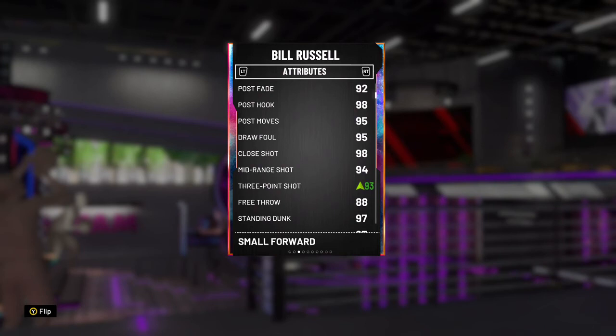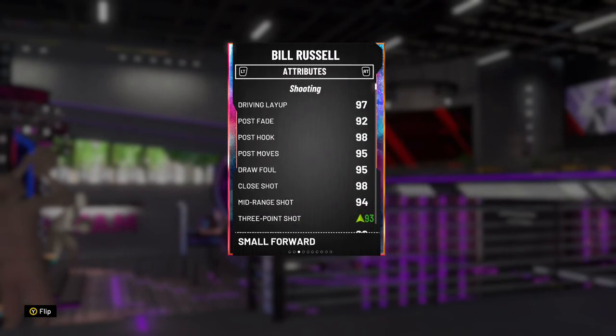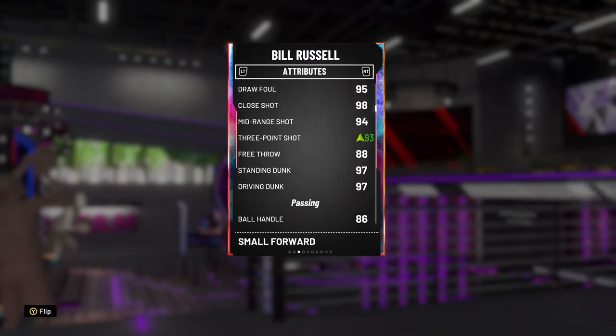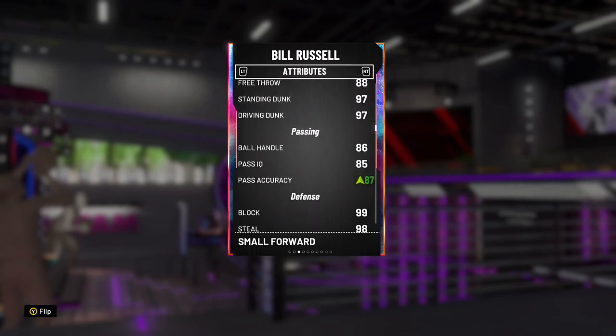But since he's small for a five, he gets a +5 on 3-point shooting. So his three ball is a 98 when he's in a game. If he gets hot at all, it's a 99. So that's the only thing you really don't have with this card, is a three ball. But now you do, basically, since he's small for a five, which is why I jumped on getting this card.